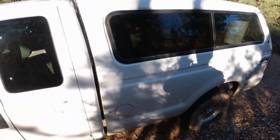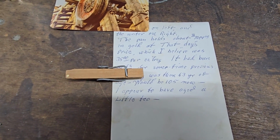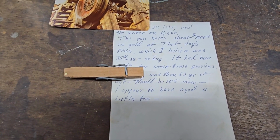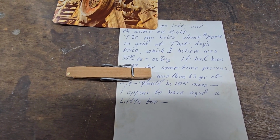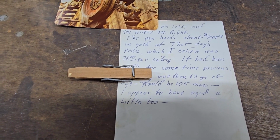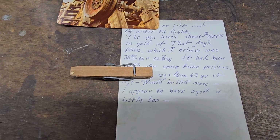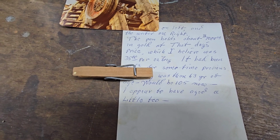Time to head out. Okay, so we're back at Daryl's house, and this is really cool. Daryl has actual pictures of the hammer mill that we went and saw today from back in its heyday when it was in its prime operation. Apparently he knew a guy that knew the guy that actually worked on the mill, and these are actual pictures. So the man on the left and the writer on the right.